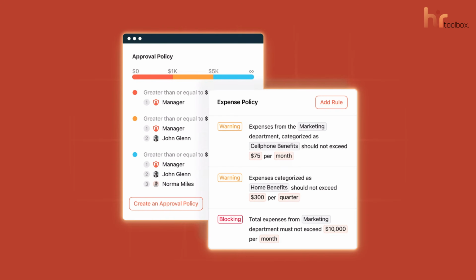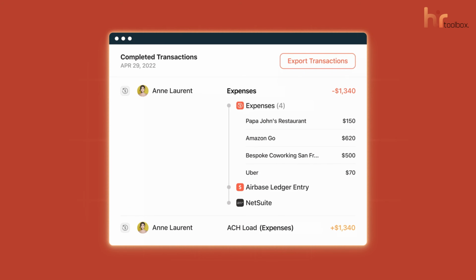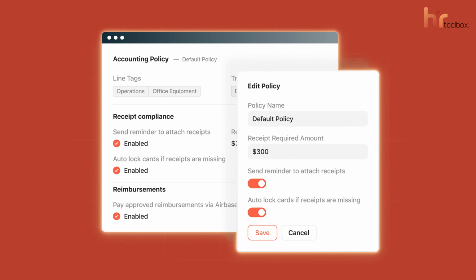Once an expense is submitted, automated approval workflows kick in. Airbase routes the request to the right approver based on your internal policies. It also checks expenses against preset rules to ensure policy compliance, so finance and HR don't need to micromanage every little thing. It's a great way to stay on top of spending without creating tension. And because it logs every detail with an automatic audit trail, audits become way less stressful.